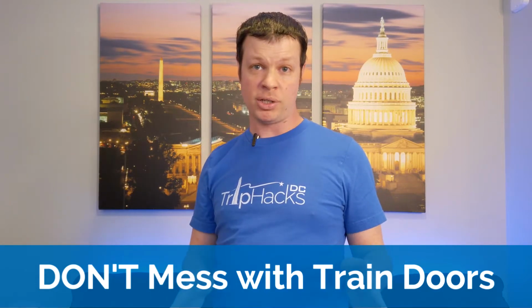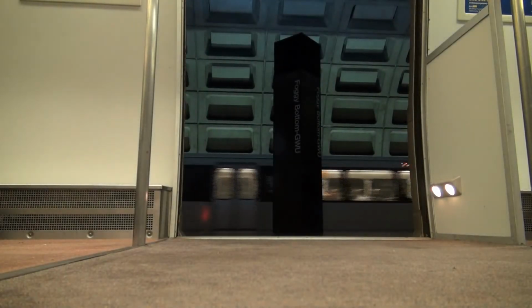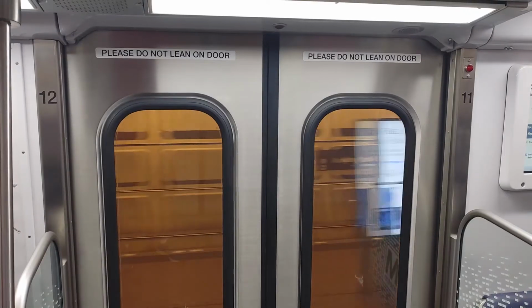Number 8, don't mess with the train doors. One of the most common reasons why Metro breaks down and a train has to go out of service is because of broken doors, which makes sense. The doors have to open at every station, and even a single broken door might take out an entire train until they can fix it. So please, don't touch the doors.